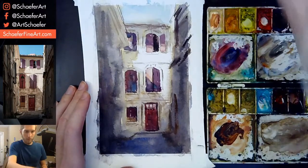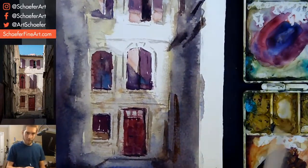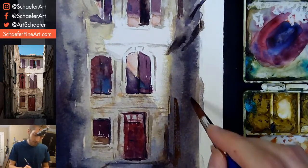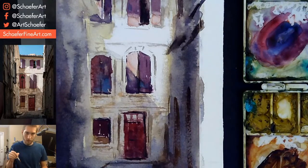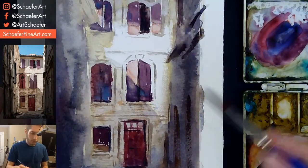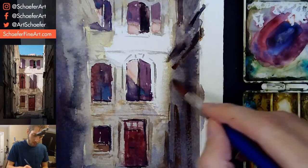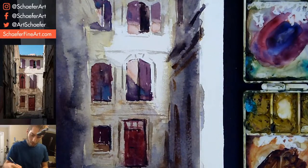So there we go. Nice. See the dry brushing effect we get there? So that's what I'm trying to get into my paintings, especially with this part. Bit warm. Try to cool it down with some blue.